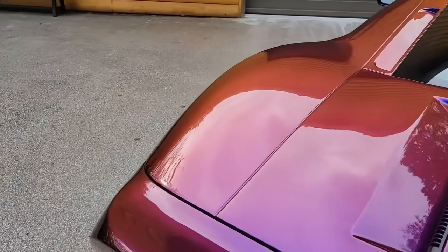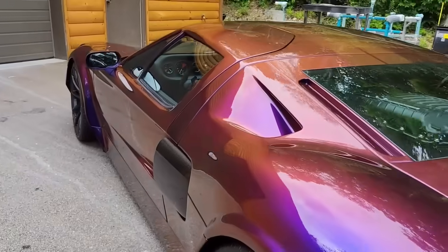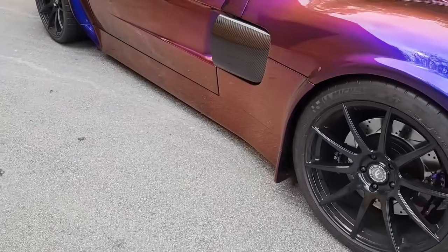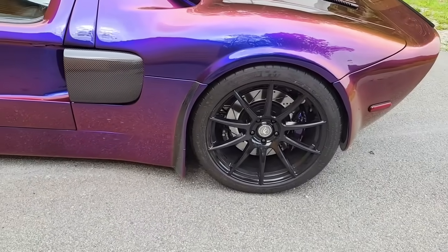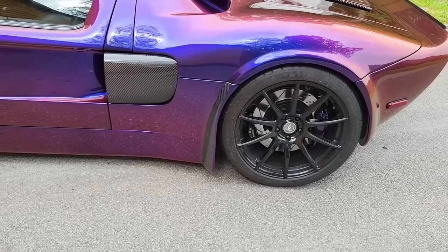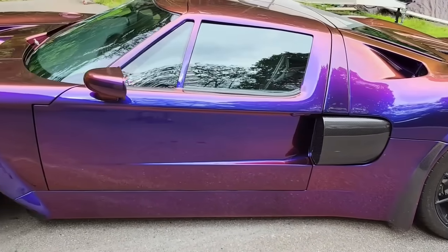Carbon fiber diffuser. Right now it has Forged Star wheels, and they're getting swapped out next week for HREs. I'll do a little update on that, but wanted to get the video done.